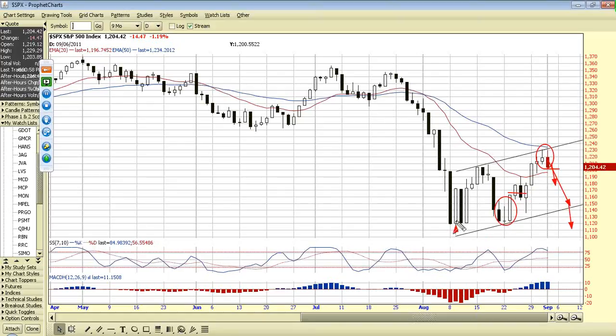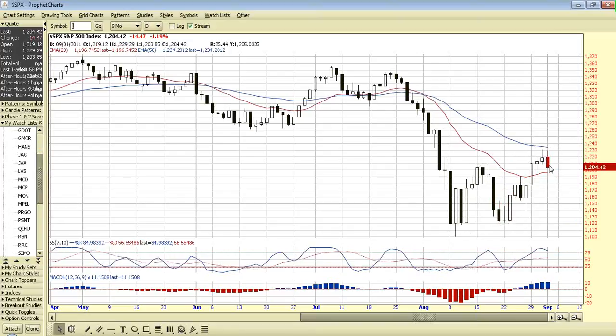If we are done correcting, and this is a typical pattern, you get this kind of A, B, C, or zigzag pattern. Once it's done, then it can resume the leg lower, and that's a possibility as well. So a lot of things going on. We're basically right at resistance. If for whatever reason the market can actually stay above here and build some kind of a base or a flag, then there's a good chance it can break above it. So keep that in mind as well.